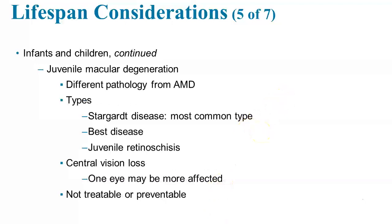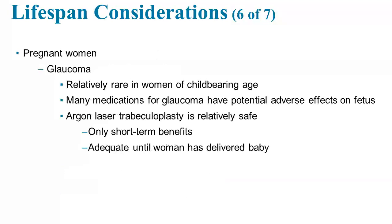And then juvenile macular degeneration is always a possibility. It is a different pathology from AMD. The types are Stargardt disease, most common type, Best disease, and juvenile retinoschisis. And central vision loss, one eye may be more affected, no treatable or preventable types of treatments. And pregnant women, glaucoma is relatively rare in women of childbearing age. Many medications for glaucoma have potential adverse effects on the fetus. Argon laser trabeculoplasty is relatively safe and only short-term benefits, adequate until woman has delivered the child.